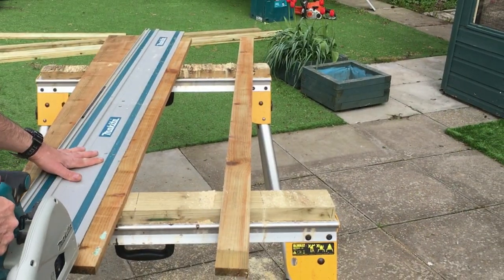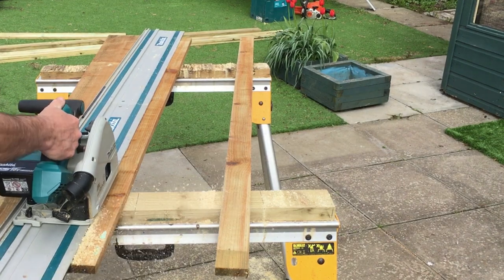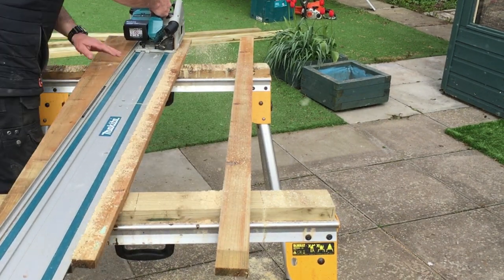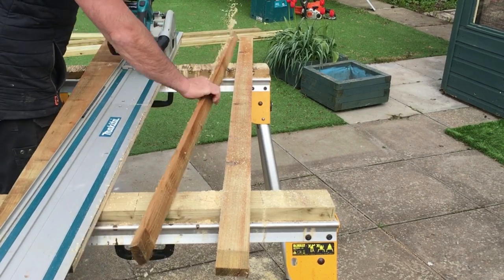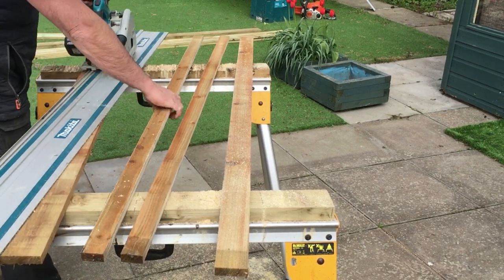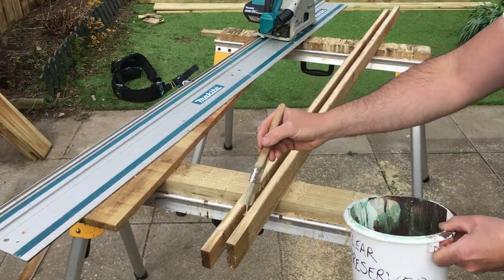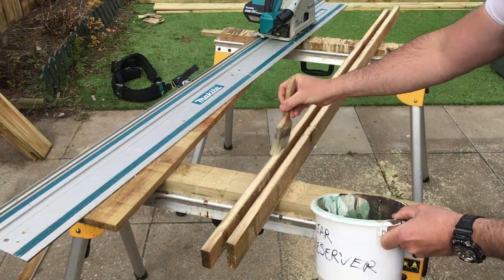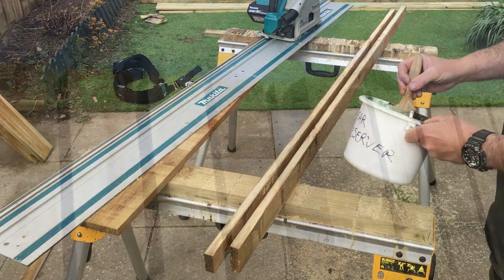So here I'm just trimming slats where the fence meets against the fence post at the back side of the fence. I use a track saw, it's just quicker and more efficient than setting up the circular saw. So once you cut these, you need to coat them with preserver, which I'm doing here. That just protects the wood that you've opened up.